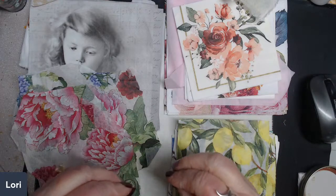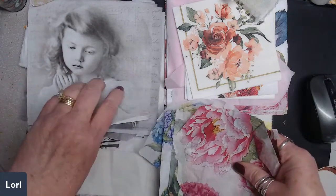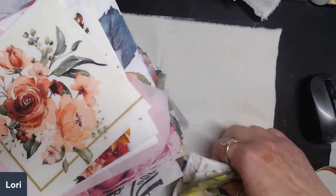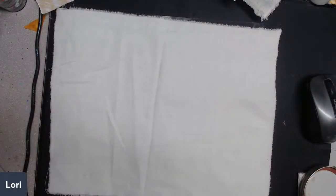Now, when Kari approached her project, she really just put down some scraps of tissue paper, a couple different varieties and colors. She let hers dry first, and then she put on her napkins and tissue paper. So that's the direction I was going until I watched Gayle's video last night.